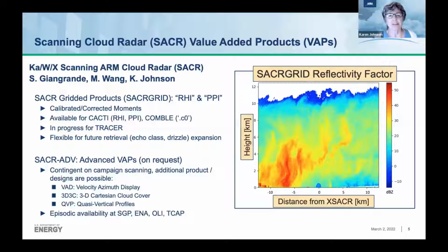Yes. Great. So for the scanning cloud radars that ARM operates at various sites, the value-added product currently being produced is called SACR Grid. And that one operates right now on RHI and PPI scans, which are the primary scans we're operating these days. It provides radar moments, essentially converts them from the polar grid that the radar stores the measurements in into an easier to use Cartesian grid. It also applies significant detection masks and includes corrections for gaseous attenuation.